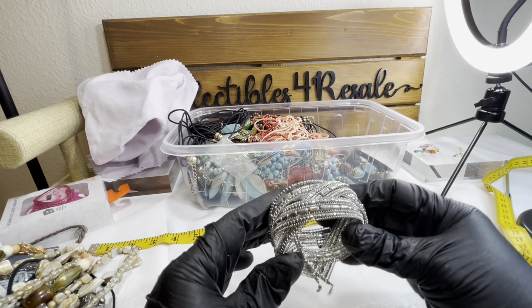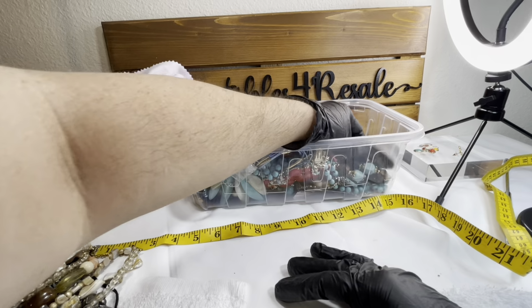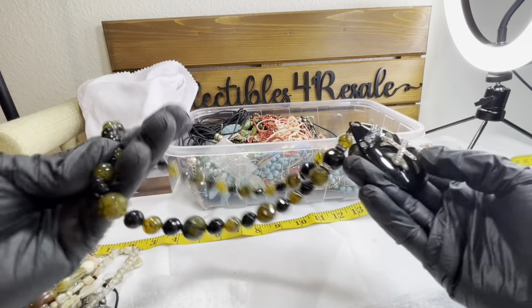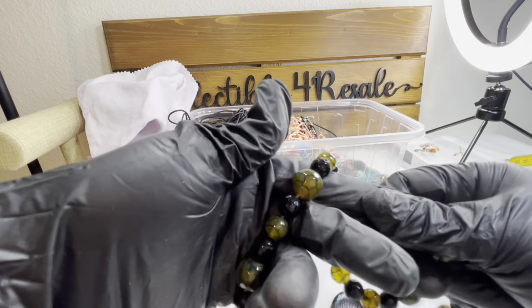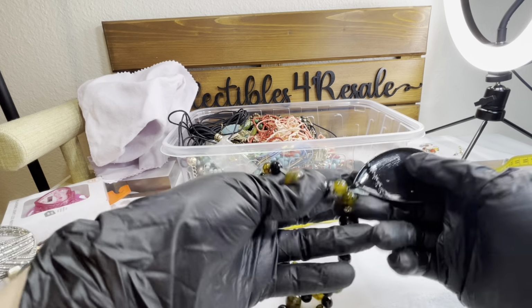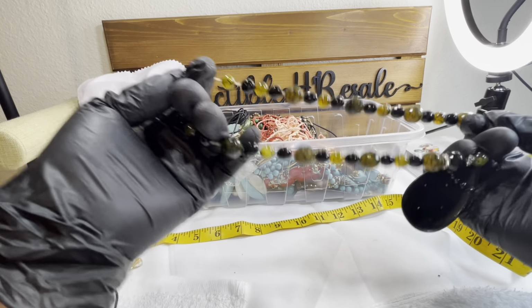It's a known name, so it's harder to market and sell it. So I just like to put them in lots, in my crafter's lots, or I'll sell them for a dollar. That is a big hunk of pendant. I like these stones, these beads. These also feel cold. Oh, it's a stretch, okay.